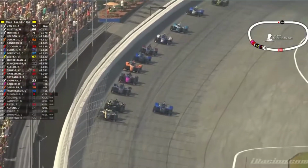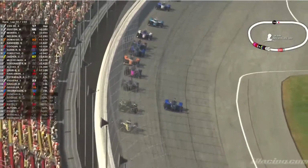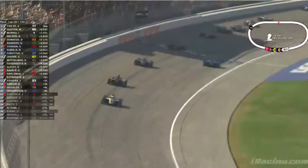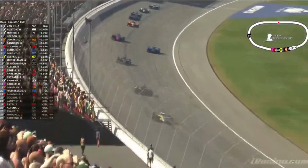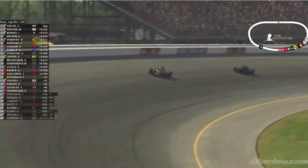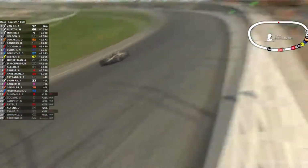Anyways, Alex Van de Sant leads him to the green, Matt Hewson, Isaac Morris, the lapped car of, I think it was Oscar Fredrickson down there. He is a few laps down right now. As a matter of fact, some 9 laps down in this race. Is last season's winner, Alex Van de Sant, going to lead him to the green?